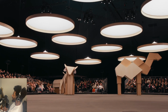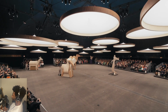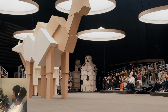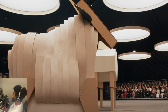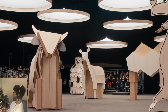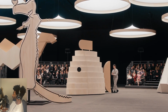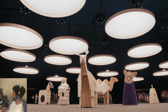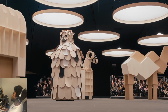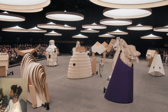Now, right out of the gate, I see this set with a lot of paper or wood, huge props. And it's interesting how they're showing them, rolling them out. They're being pushed out. And I get like this Trojan horse imagery right off the bat. So it'll be interesting to see what we're gonna get from this collection.